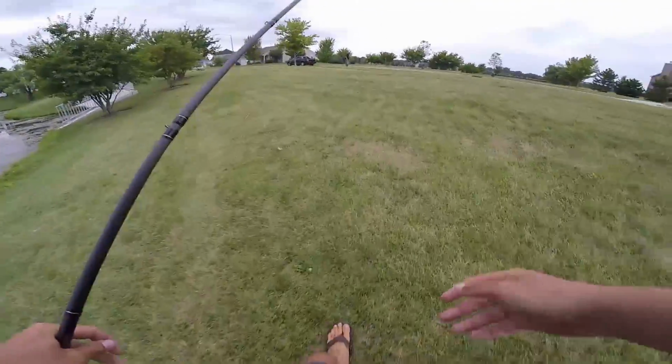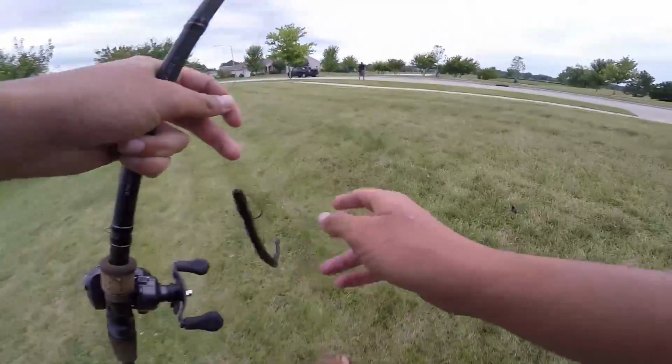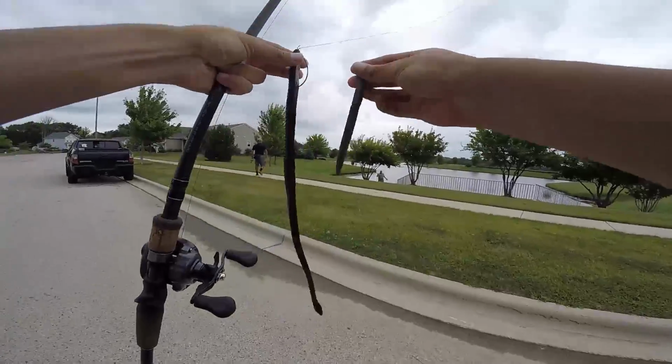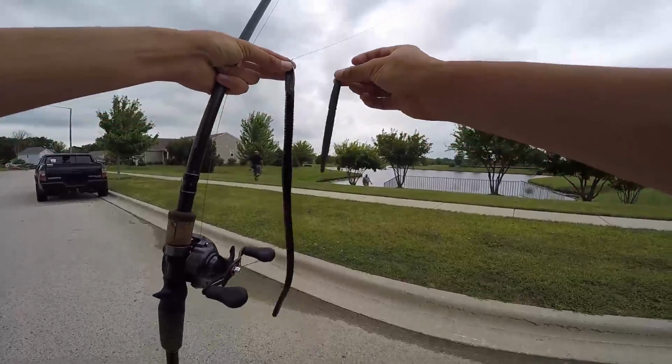You found the secret bait? What was it? Here's the secret bait. See, here's a normal bass worm. Here's a normal worm. Here's the worm I'm using.